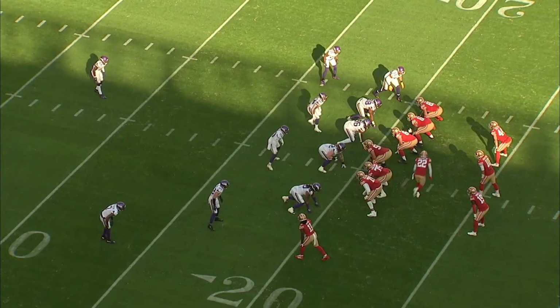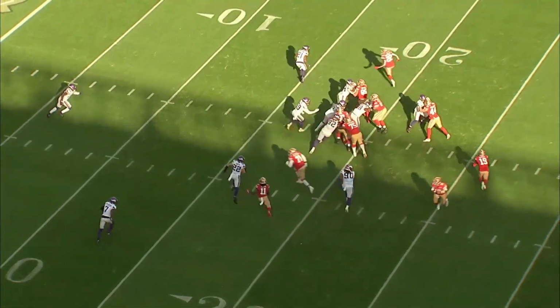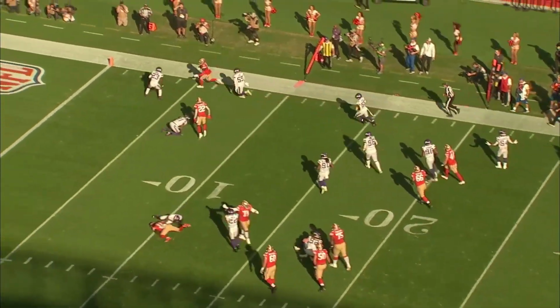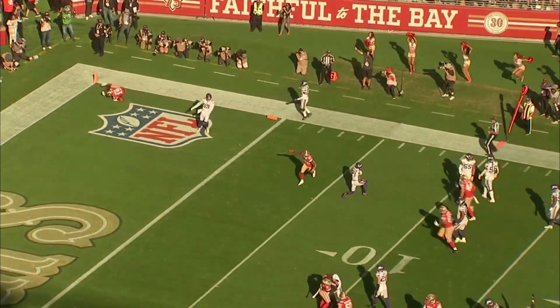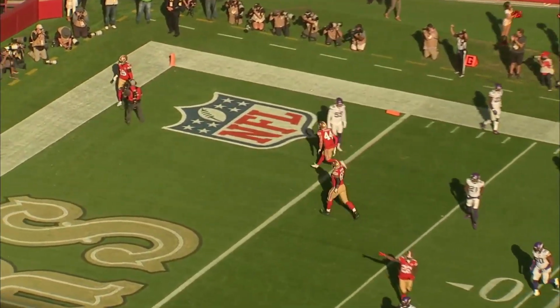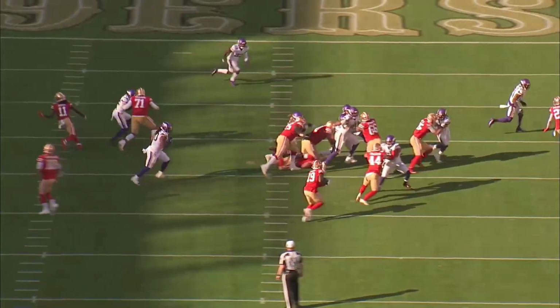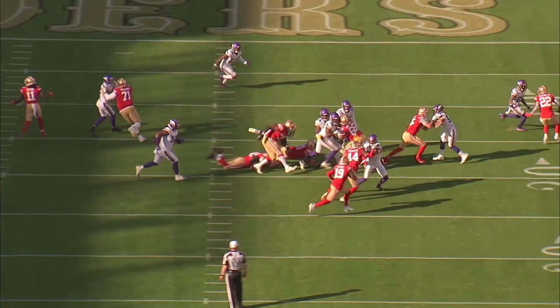To cap off the drive, the 49ers turn to their secret weapon, running back Deebo Samuel. Now after the game, Mike Zimmer was complaining that the 49ers hold on every play. Let's take a closer look at this one. Here we see Kyle Juszczyk has his hands inside the framework of the body. That's the proper place for them. George Kittle, on the other hand, has his hands a little further to the outside, up by the shoulder pads.